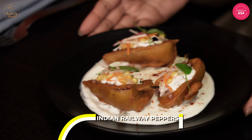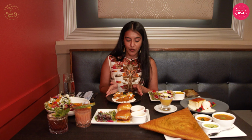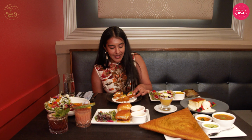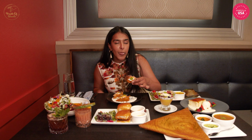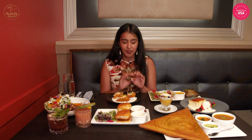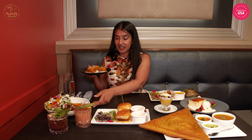This dish is actually really unique. It's made out of bell peppers and it's served in such a beautiful and unique way. I'm gonna go ahead and try one piece. Wow. The yogurt flavors are so delicious and it complements the bell peppers really nicely. Really good. Let's move on to the salad.